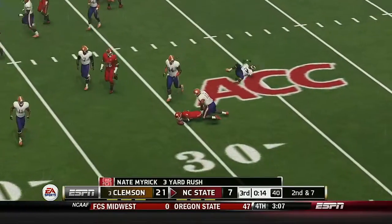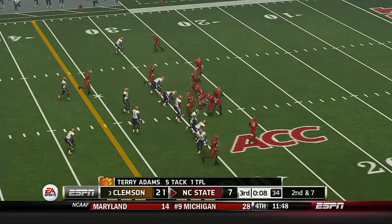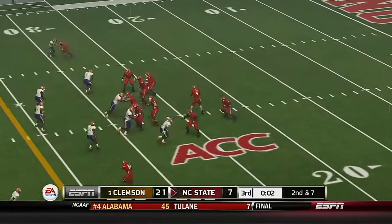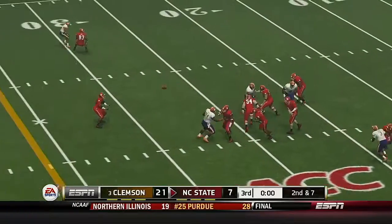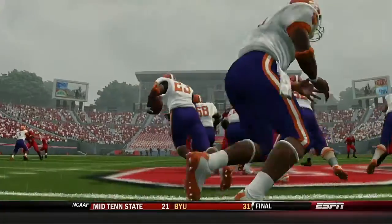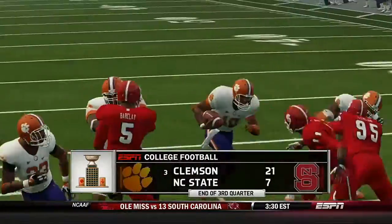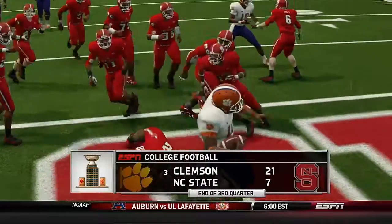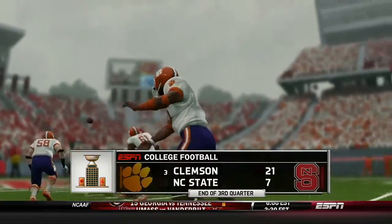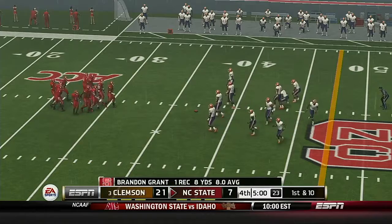And off to the left. He's tackled at the 29-yard line. Gain of 3 on the play. That'll make it 2nd and 7. Mike 12. Here we go. Red 85. Makes the catch and look out. Tackle at about the 37-yard line. That's 3rd down and 1 to go. Clemson's in front by 14. Back in this very pivotal fourth quarter.